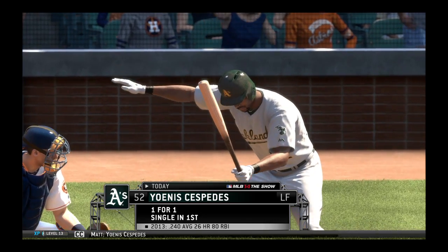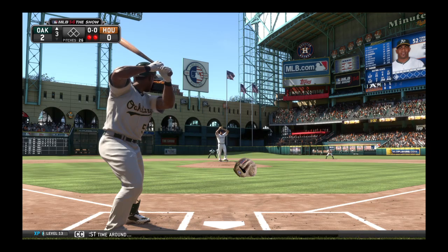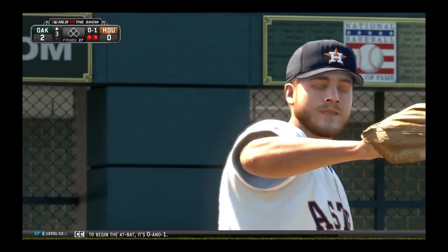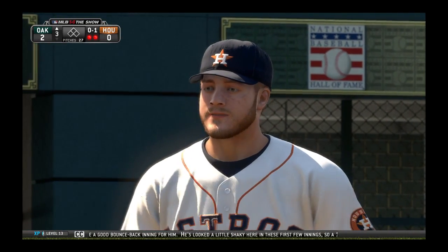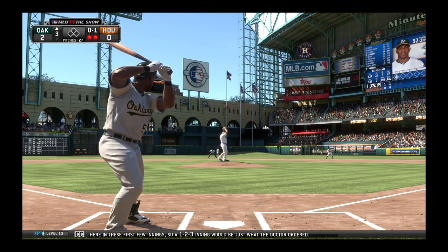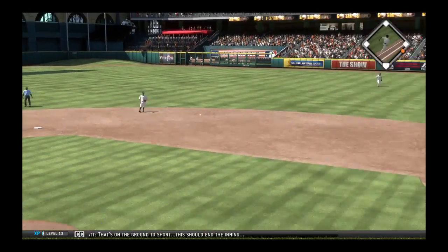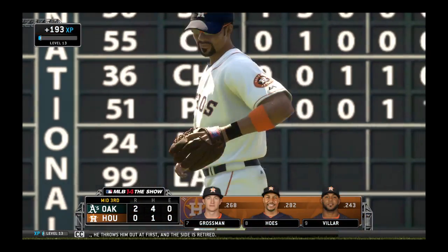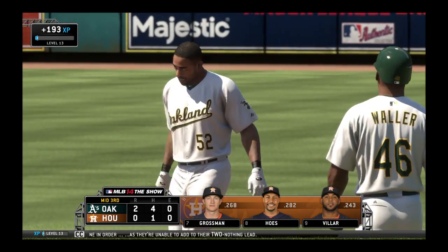Yoenis Cespedes will stand in. A base hit his first time around. And a high strike to begin the at-bat. It's 0-1. And this would be a good bounce-back inning for him. He's looked a little shaky here in these first few innings, so a 1-2-3 inning would be just what the doctor ordered. That's on the ground to short. This should end the inning. And indeed it will. He throws him out at first, and the side is retired. A's are gone in order as they're unable to add to their 2-0 lead.